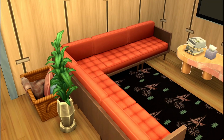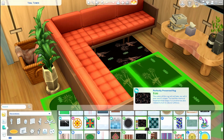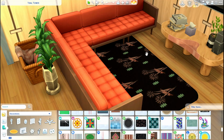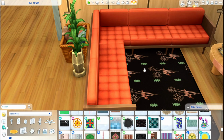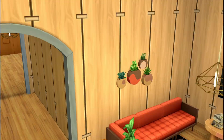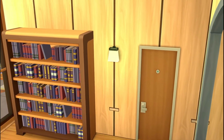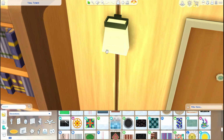I added a little bit of clutter. I love this rug actually. What is this rug from? Oh, that's from Seasons. I've literally never used this swatch of that rug, but I think it looked really nice with the pink and the blue. We have some other cozy little stuff, and then I put a little bookshelf. Once again, not a lot going on in here.